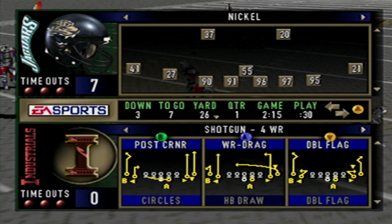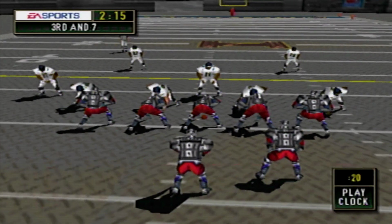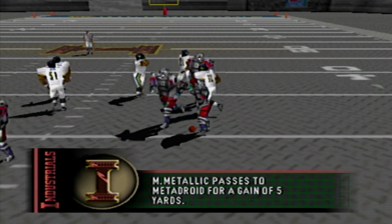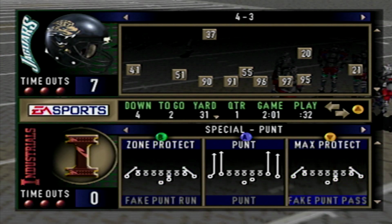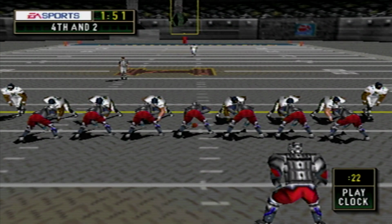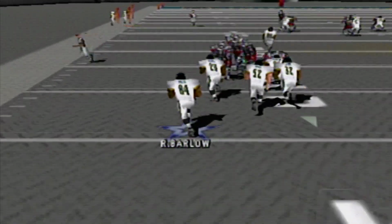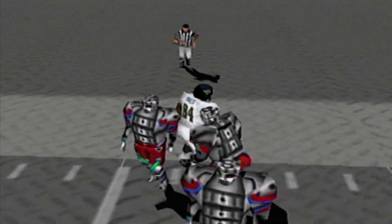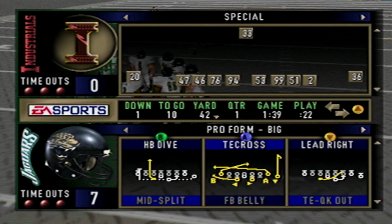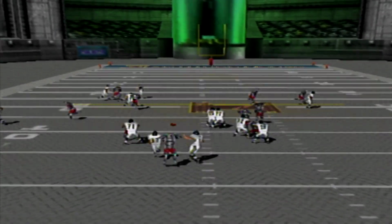Third and 7. Ball on the 26-yard line. Steps back. Throws right. Pass is complete. Fourth and 2. Ball on the 31-yard line. First and 10. Two tight ends. Down the left side.